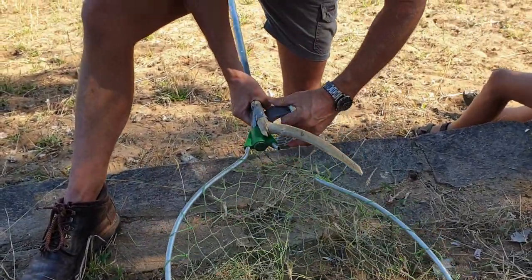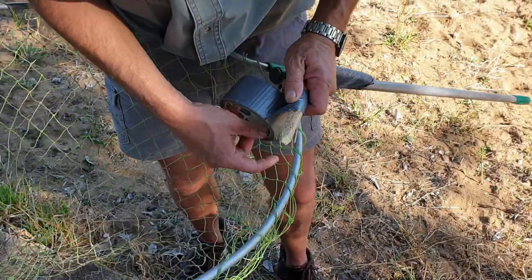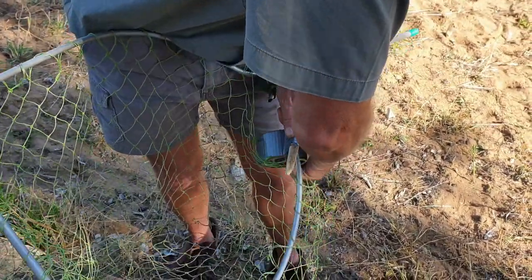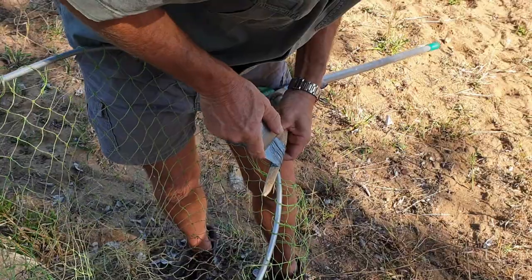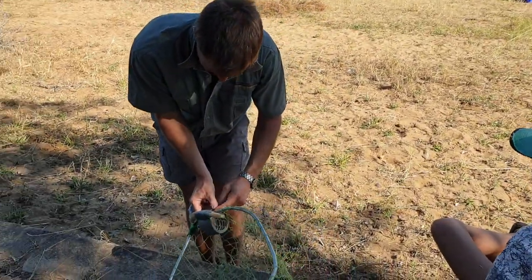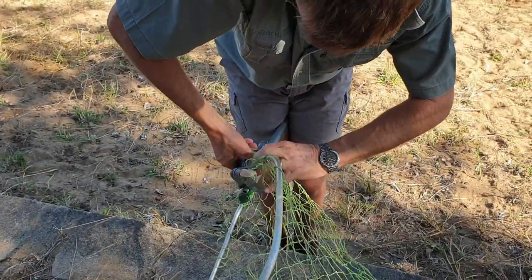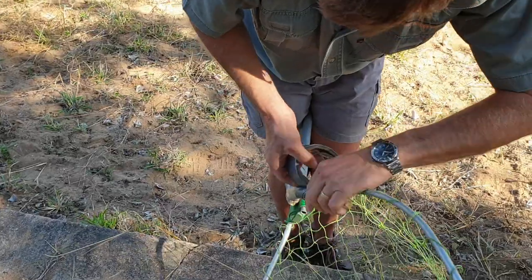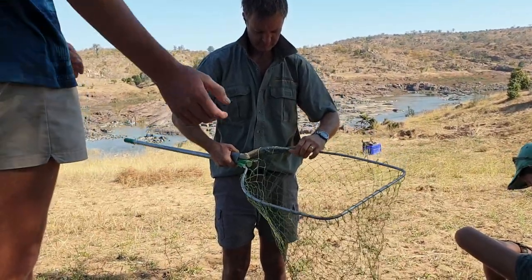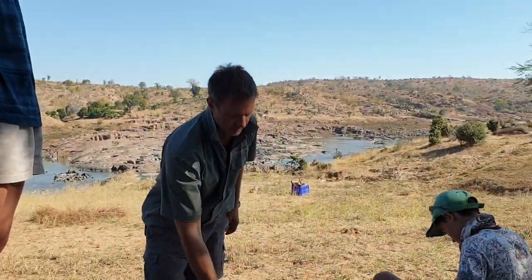What do you mean? Just a temporary up here in the field. You just have to get the fish and you can drag it like this. Mm-hmm. Okay.